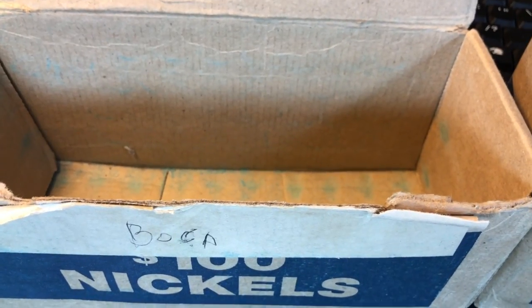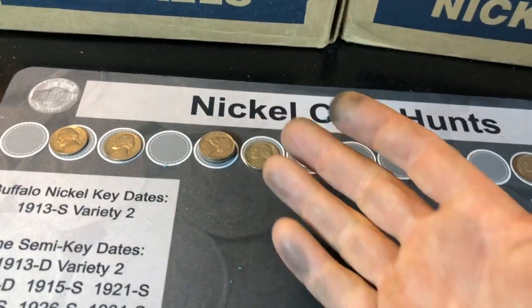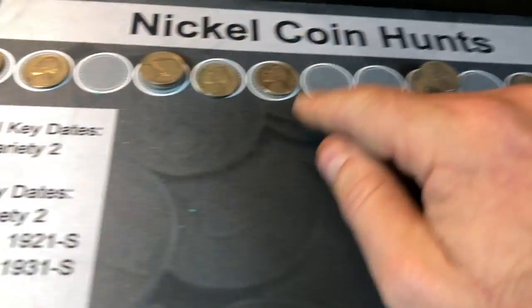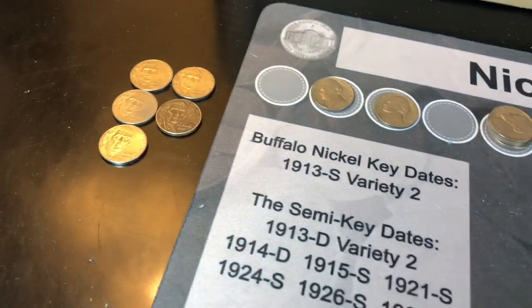Well, I'd be lying if I didn't say I'm glad I finished that box. Those rolls were terrible. They were shedding paper all over my mat, all over me. The nickels were dirty. We got nothing old, but we did have some finds. We got 3, 4, 5, 9 from the 50s. We got 1, 2, 3, 4, 5, 6, 7 from the 40s, and 5 2009s.